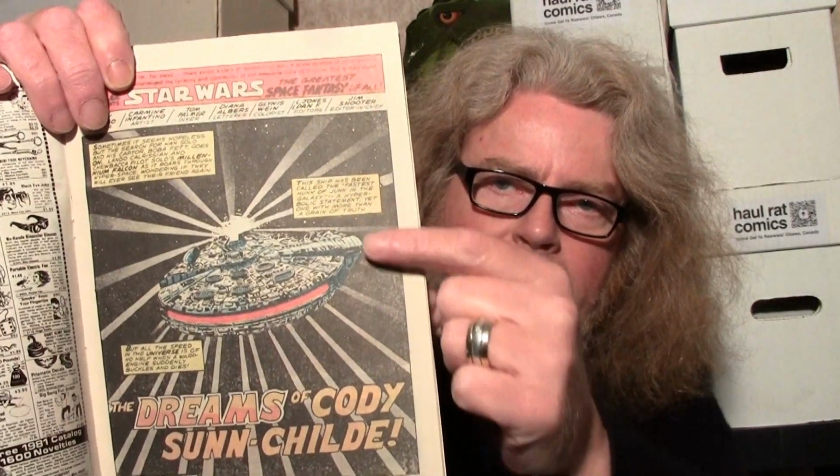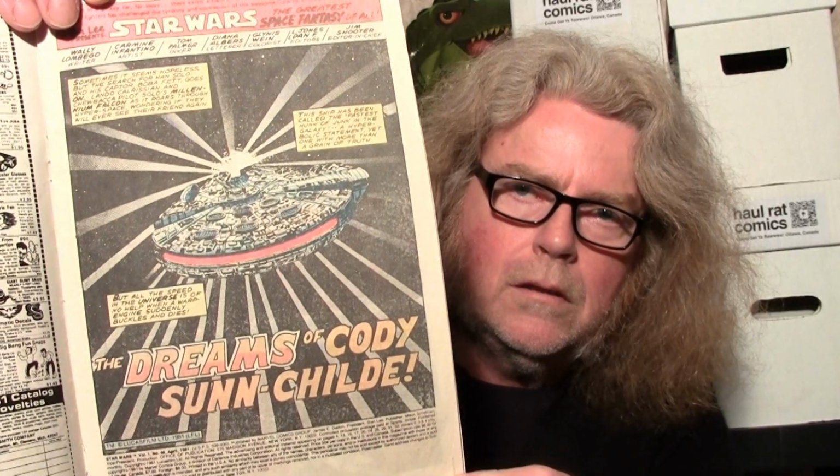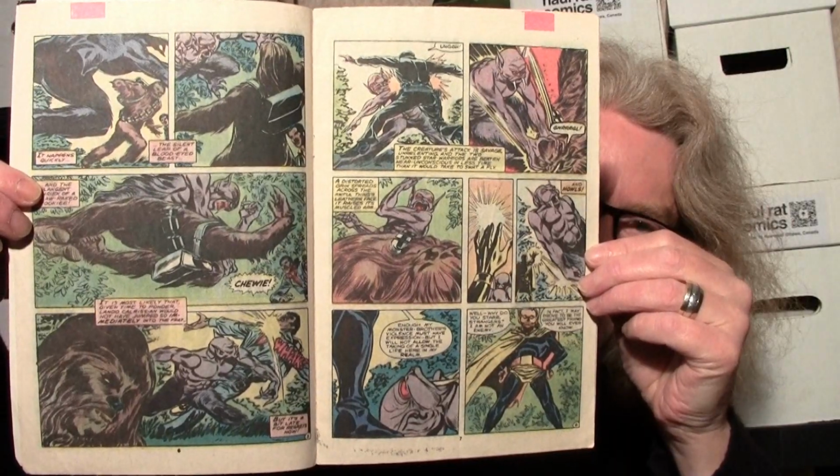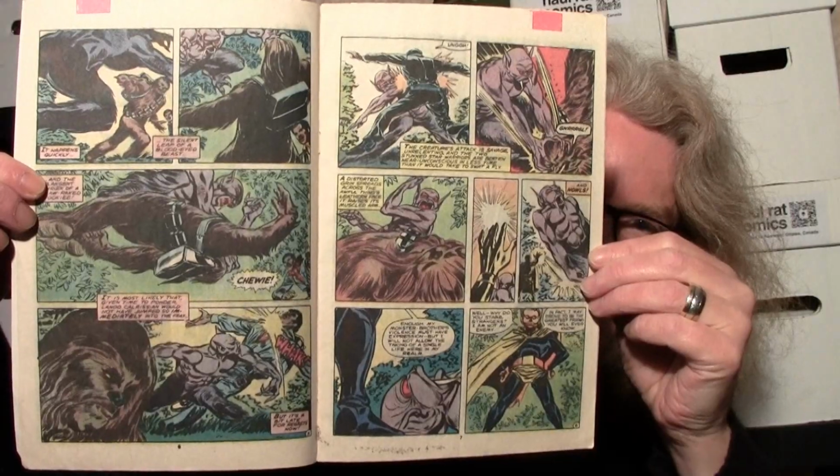Star Wars Volume 1, number 46, 1981. More evidence that they really banged these out. The printing on this with the black, there's a lot of pulling, which just means that it didn't get full coverage. Chewbacca. Because as I've said many times, these were banged out. Time was money.